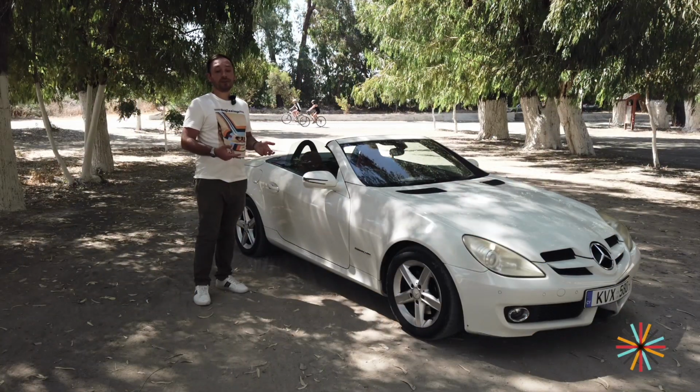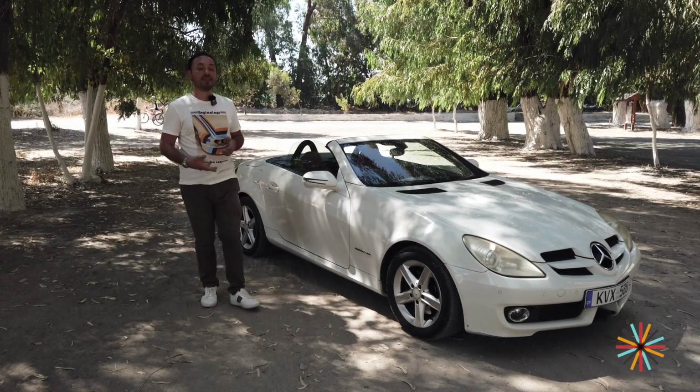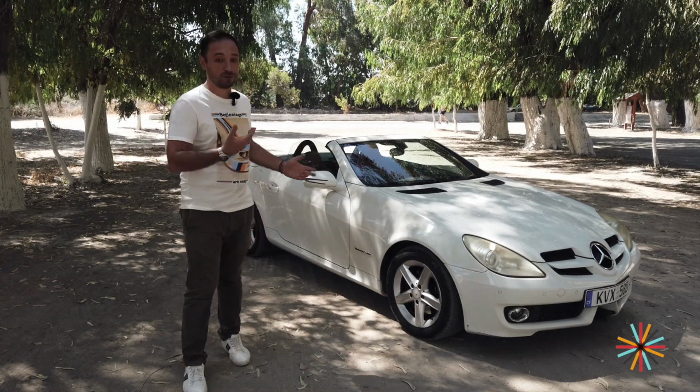This is a 2008 Mercedes SLK Kompressor R171, and it is a special one as it is owned by my colleague Amar, and I would like to thank her for giving me this car for today's review.